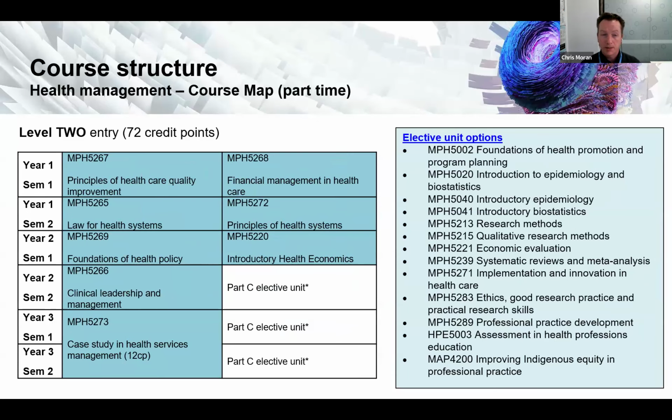This shows how the carousel will be set up for those who would be considering doing this as a part-time rather than a full-time enrollment. So again, the structure is the same, but it allows you different entry points and just shows how this is staggered out a little bit more. So you're not taking on as many concurrent units. You're taking on 2 concurrent units at any given time rather than in the full-time setting, with the choice of units exactly the same.